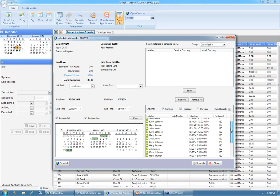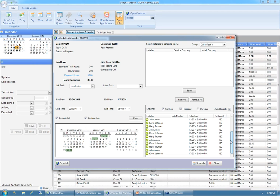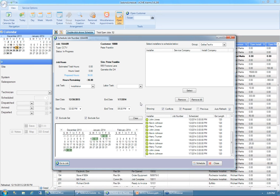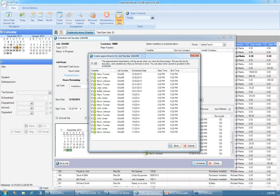And I could pick the times that I want to create it for. So from, let's say, 3 to 5 p.m. And I'll pick the date that I want to schedule it for. And I'm going to pick the 30th, and I'll say the 31st, and we'll say the 2nd, 3rd, 6th, and 7th. So you notice what it did. If I had all three of these technicians and I want them all to go on this job for all of these dates from 3 to 5 o'clock, I can create all of these appointments all at once.